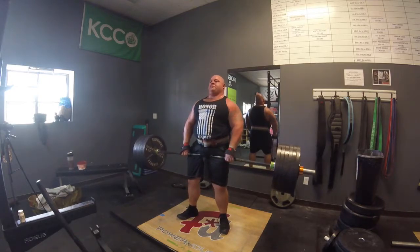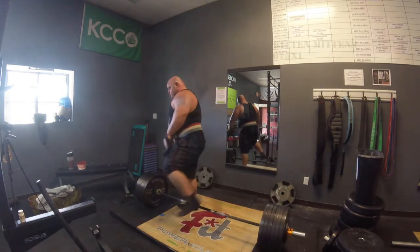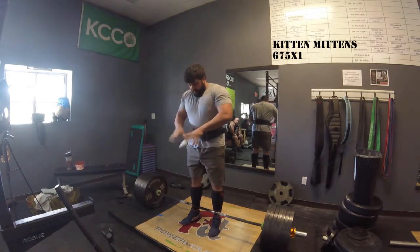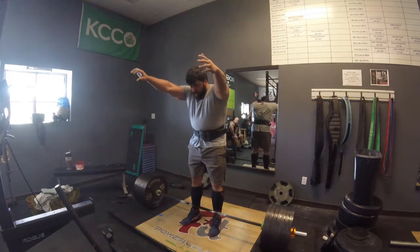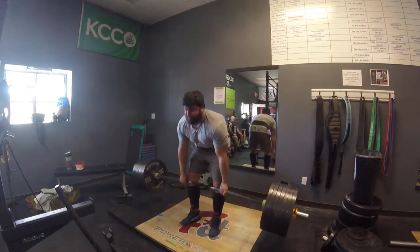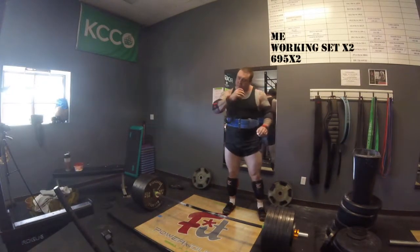With John, you know, he's a bit of a shorter guy, so he's got real short levers. So I think with some good deficits and some bands, we can get him to develop more speed and power right off the floor. I think that'll help his deadlift tremendously. And then we have Gary going for 675, and he grips it and rips it.